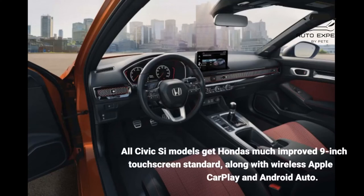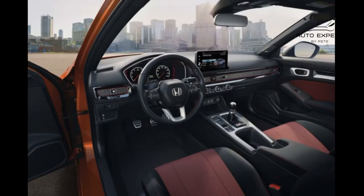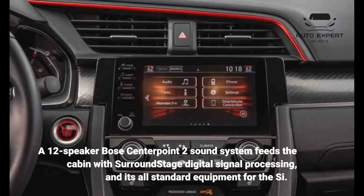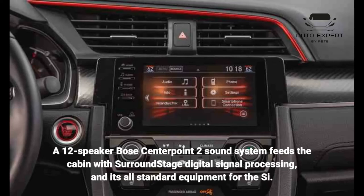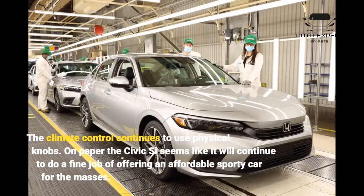All Civic Si models get Honda's much improved 9-inch touchscreen standard, along with wireless Apple CarPlay and Android Auto. A 12-speaker Bose CenterPoint 2 sound system feeds the cabin with surround stage digital signal processing, and it's all standard equipment for the Si. The climate control continues to use physical knobs.